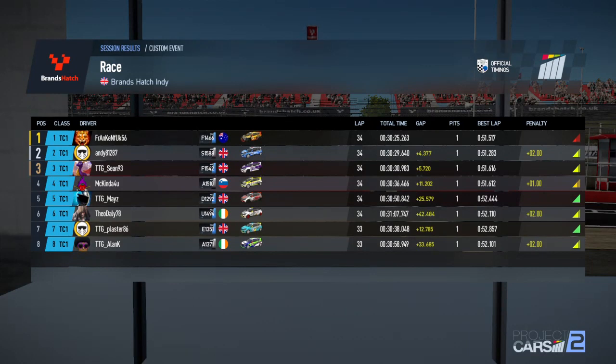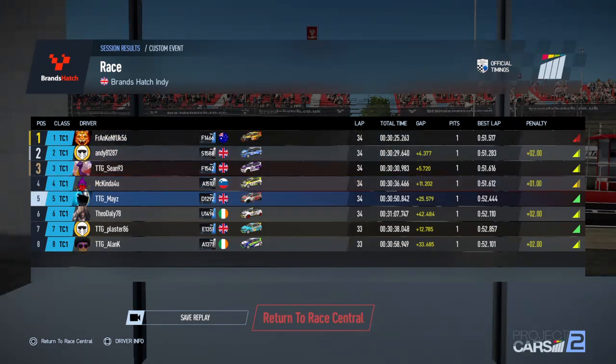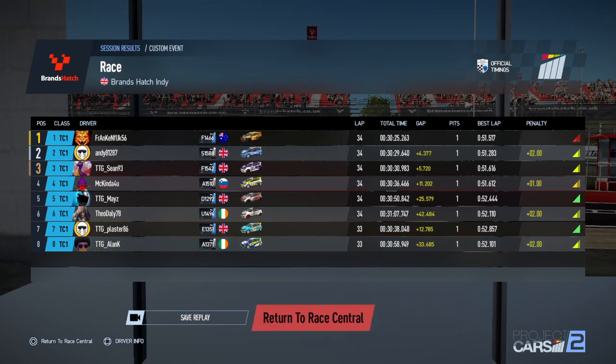Plenty with penalties. Let me run you through the grid order at the end of this race. Frank has won here at Brands Hatch. Andy in second, Sean in third, McKinder for you in fourth, Mays in fifth, Theo Daly in sixth, all on the same lap. Plaster and Alan Kay lapped. Penalty situation, Andy with 2 seconds, McKinder for you with a second, Theo Daly with 2 seconds, and Alan Kay with 2 seconds as well.